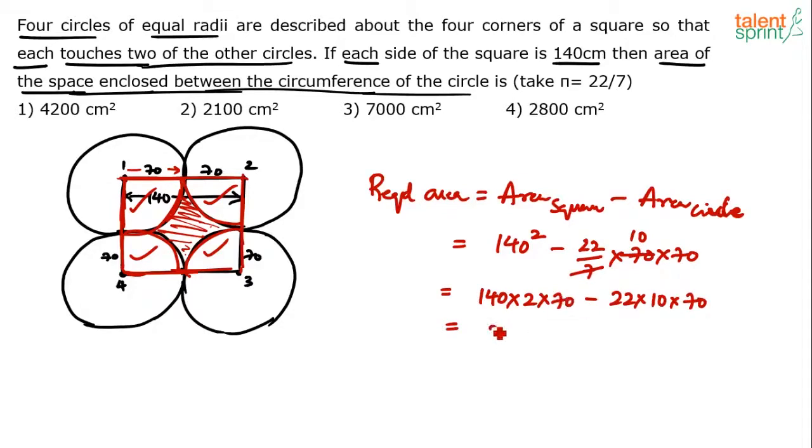70 can be taken common. So 70 into, if I take 70 common, 140 into 2 is 280, 22 into 10 is 220. So 70 into 60 basically. What is 70 into 60? 4,200. Option 1 will be the answer. Yeah, 4,200 is the answer.